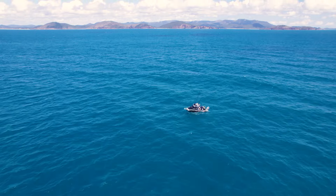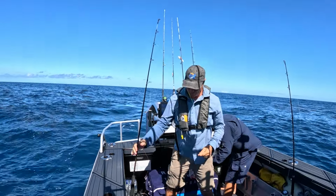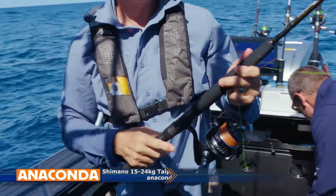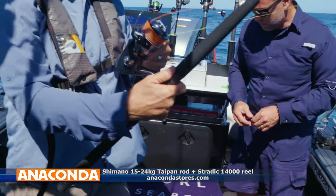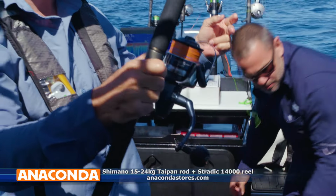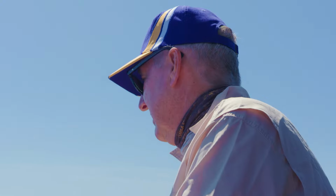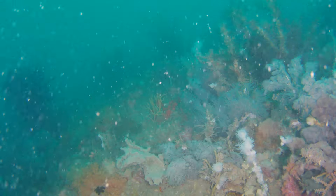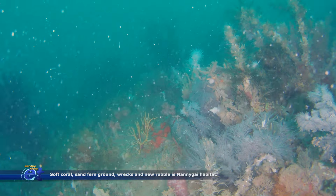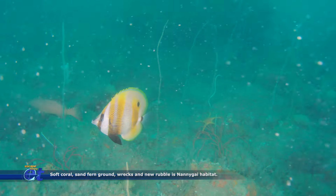All right, we're out in some good country, the 65 metre mark, and got this at the local Anaconda store. It's one of those super tough Taipan Shimano's. It's a 15 to 24 kilo. This 14,000 saltwater Stratic, really nice setup. But basically we've just saw that there was some really nice country down there. So if you can see that on your screen, make sure you stop. If you can see some bait above it or some big predators down there deep, well, make sure you send some baits down.